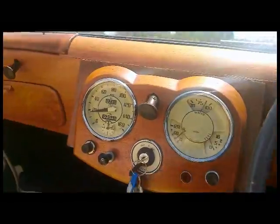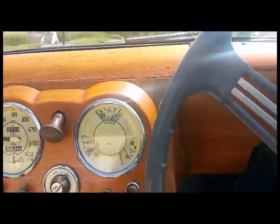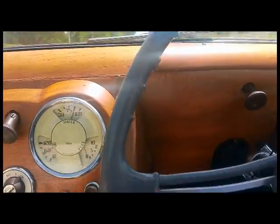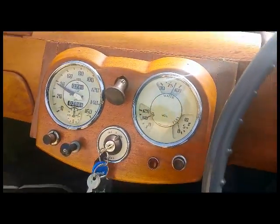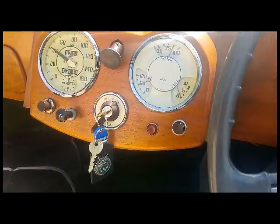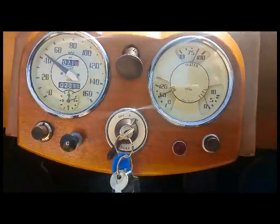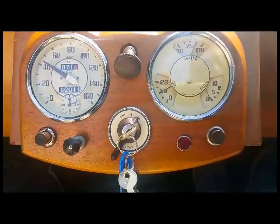Here's a first for me. I've never had a Triumph 1800 in my inventory, so I've never even driven one. So kind of excited to take a little spin. I just did a really massive photo session. The car's been running for easily an hour, and it's about 8 degrees out. You can see the temperature there. It just runs nice and cool.